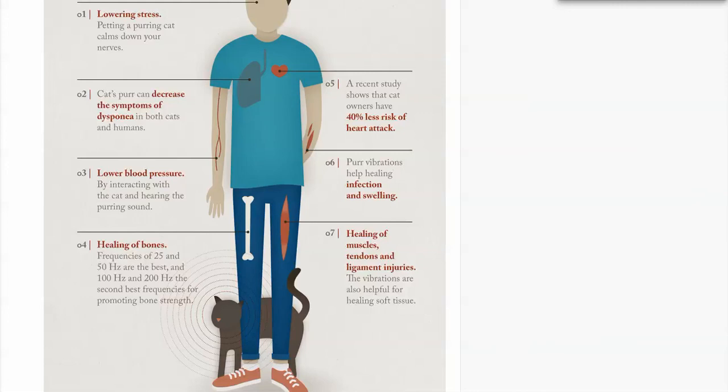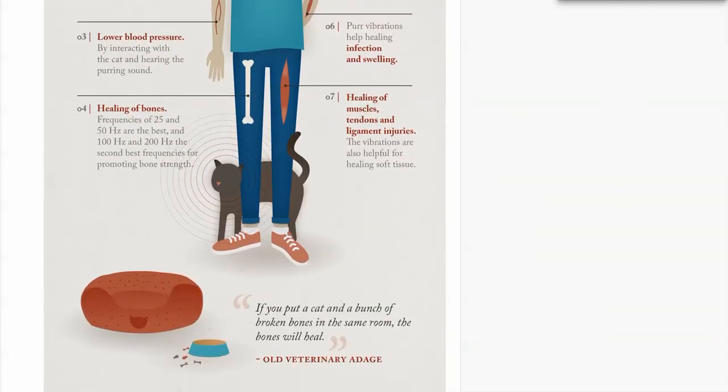A recent study shows that cat owners have a 40% less risk of heart attack, lower blood pressure by interacting with the cat and hearing the purring sound. Purr vibrations help healing infections and swelling. Healing of bones. Frequencies of 25 and 50 Hz are the best, and 100 Hz and 200 Hz the second best frequencies for promoting bone strength. Healing of muscles, tendons, and ligament injuries. The vibrations are also helpful for healing soft tissue.